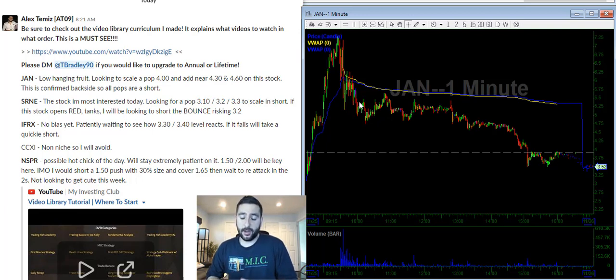So be careful when you're shorting this week. That's just my number one advice: be sure to use hard stops. Maybe on some of these riskier plays, use a little bit less size. Protect yourself this week. This week is all about protecting yourself. You're playing defense this week to be able to play offense next week, right?